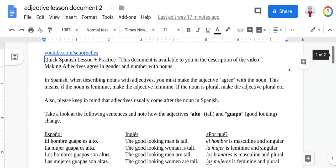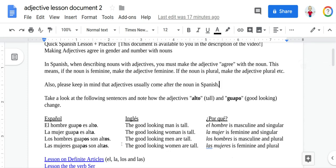Do keep in mind that generally speaking, the adjectives come after the noun in Spanish. Like la casa grande would be the house, big literally, or the big house. What we're going to do is look at four sentences here just to kind of get the idea across to you. And while we're doing it, take a look at the words alto and guapo in each sentence and look at how they change depending on what it is that they are describing.